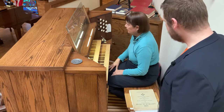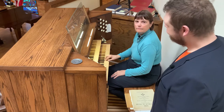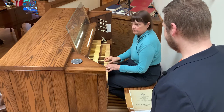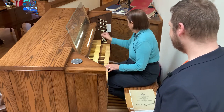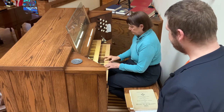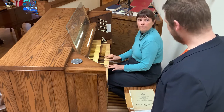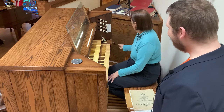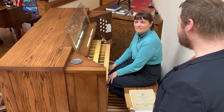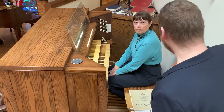The dulciana, which I said is molar. Mm-hmm. Very sweet. Works nicely with the flute. It really does. And that dulciana is a sound that here in Kentucky, as Kentuckians, and especially in the Midwest, we're used to hearing a lot. And paired with a little more modern flute, that's really nice.